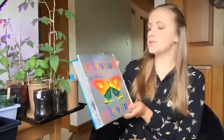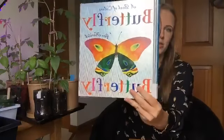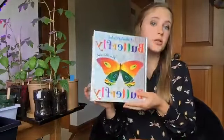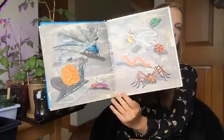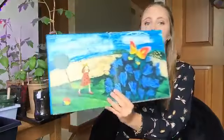This book is called Butterfly, Butterfly, a Book of Colors. This is written by Petr Horacek, and he also illustrated the book. Here's a few bugs. What do you see here? Let's see if we're going to read about those bugs in this book.